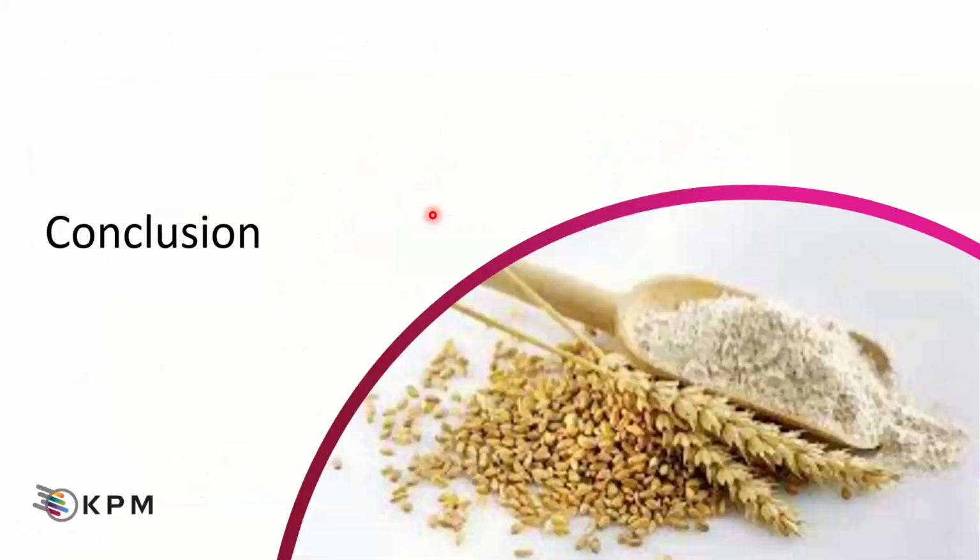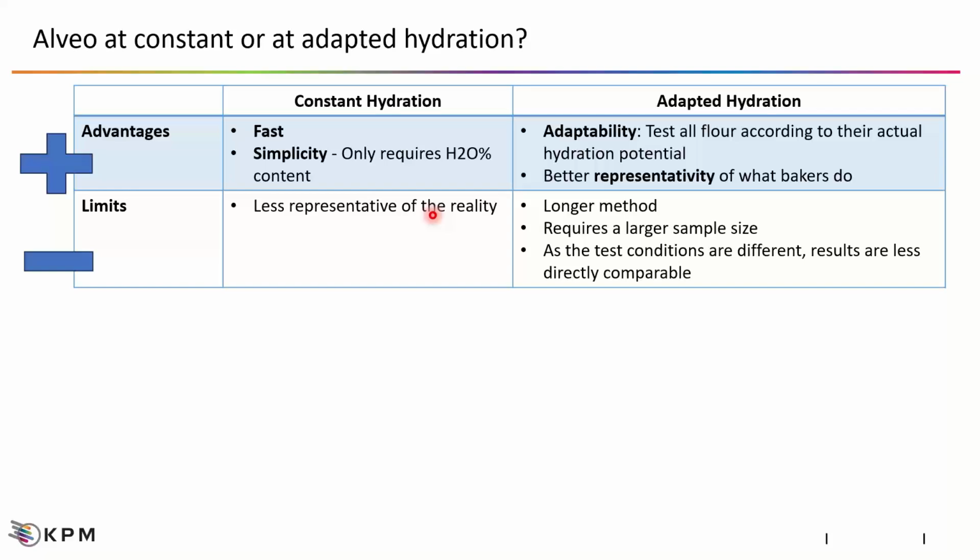So to conclude my presentation here, we can ask ourselves, okay, which one do I choose? Constant hydration or adapted hydration? Well, in the end, there is not one method that is better than the other.